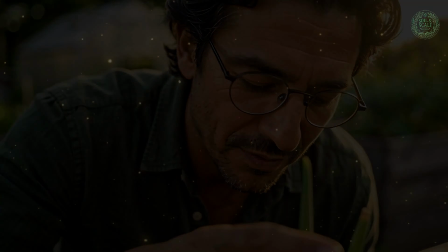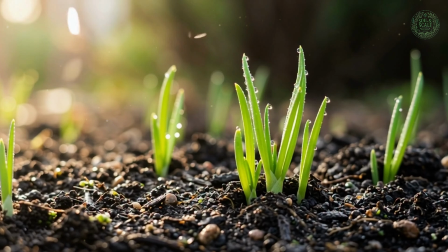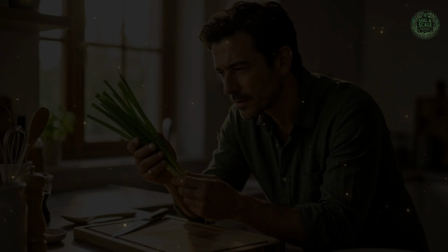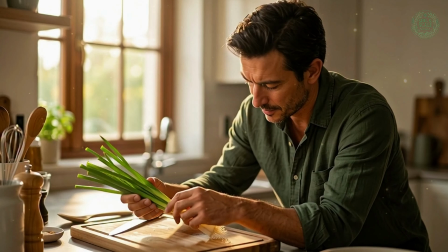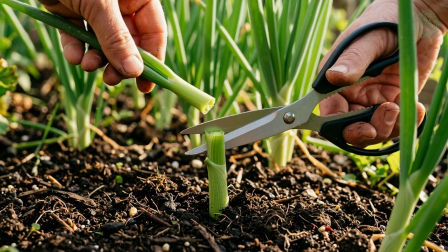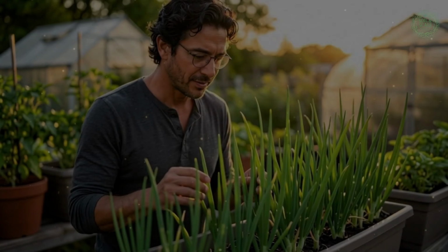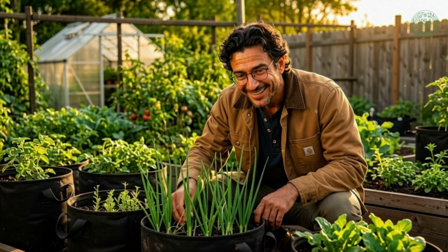Green onions. They're the most underestimated plant in any garden. They grow fast, they take up almost no space, and once you get them going, they just keep producing. Here's what catches most people off guard. You don't even need seeds. Take a bunch of green onions from the grocery store, cut them a couple inches above the roots, and plant those root ends straight into soil. Within a week, new green shoots appear. In 3 weeks, you have a harvestable green onion, and every time you cut one, it grows back.